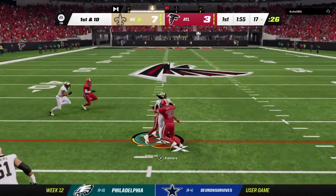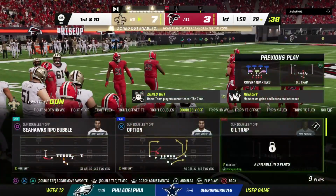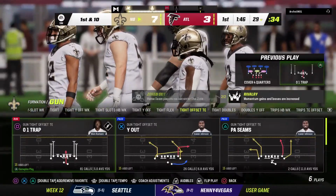They start the drive on the ground. Kamara. And he almost gets this to the 30, taken down about a yard shy. Nice way to start the drive, a gain of 12 and a first down.